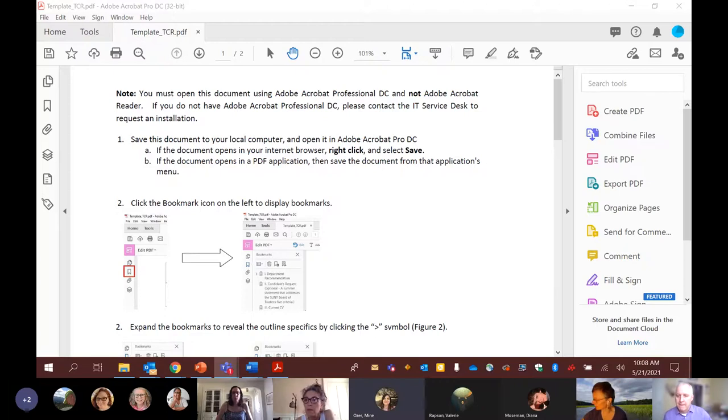Because I found that it's not really user-friendly. So the cloud one I'm talking about is a web-based version. This is something that's actually on your computer. It's loaded on your computer. So through Adobe Cloud, you should be able to download this onto your computer and use it. Okay, all right, thank you.